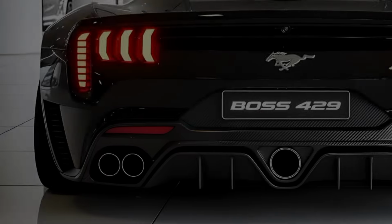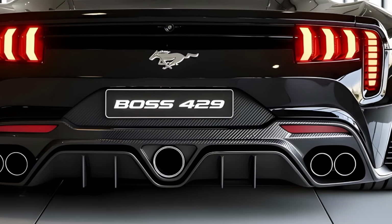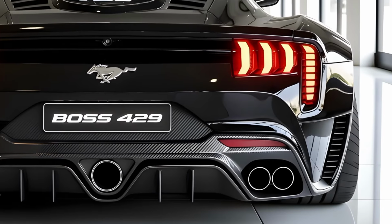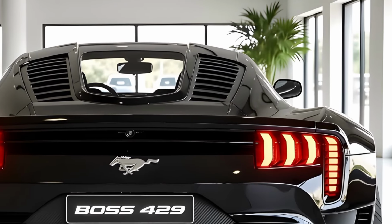So, if you want a car that makes every drive feel like an event, one that turns heads and shakes the ground, the Boss 429 is the one. It's bold, it's loud, it's unapologetic. And that's exactly how we like it.